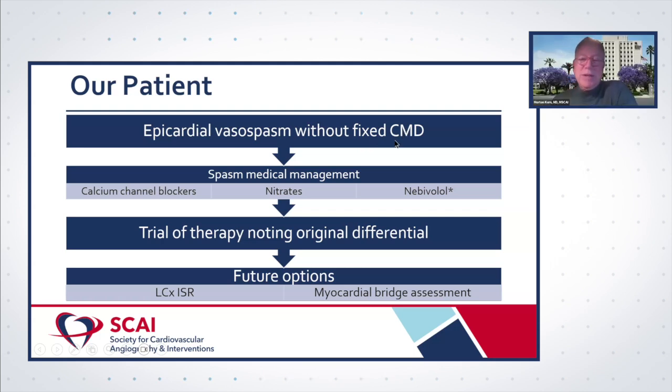And leave it at that. So this is a very wonderful case. Now, second thing I want to just highlight is you selected nebivolol as your beta blocker in a patient with vasospasm.